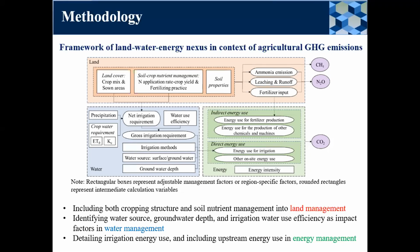And then regarding the energy, we have the direct energy use, like energy used for irrigation for the agriculture cropping system, and the on-site energy use, and also some indirect energy use. Using LCA, we trace back to the upstream, for example the fertilizer production chain, and we can calculate the indirect energy use, and also some other chemicals and the machines.